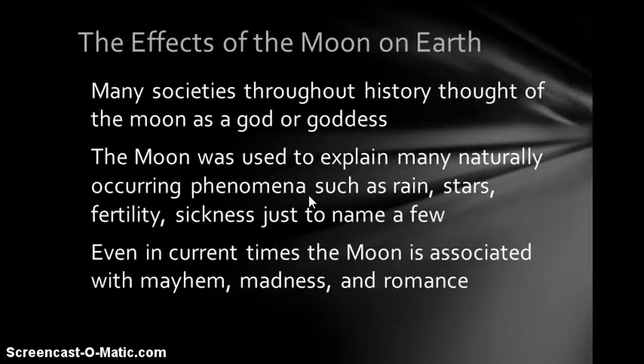So we associate the moon with madness, mayhem, and romance. Words like the moon, for its name, comes from the Roman lunar or luna, and we look at words like lunatic and mayhem and madness. The word etymology kind of comes from the moon. Even month comes from moon, so our months are very closely associated with that lunar cycle. And then romance, there's different books and movies, the Twilight series, so there's still some effect, or the moon at least having some psychological effect on the Earth.